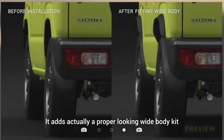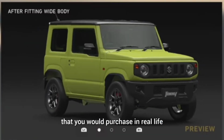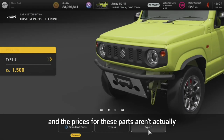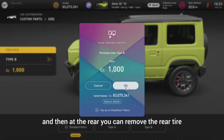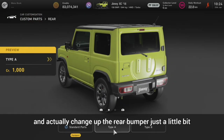It adds actually a proper looking wide body kit that you would purchase in real life. Then for your front bumper, well, we see that the Suzuki Jimny has 2 options, and the prices for these parts aren't actually that bad at all. We see 2 side skirts for the Suzuki Jimny, and then at the rear you can remove the rear tire and actually change up the rear bumper just a little bit.